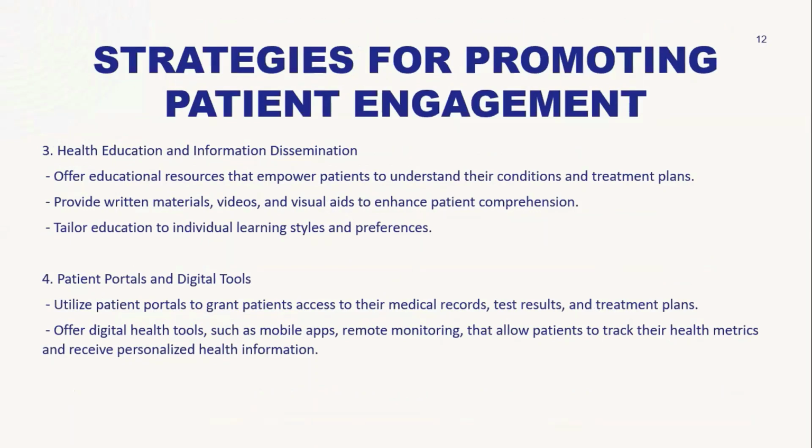All right. Three, health education and information dissemination. There's some big words there. So basically, offer your patients the educational resources. Look back to that case study that we just looked at. Maria has been struggling to manage her diabetes. The primary practice says, hey, we've got these educational sessions we'd like you to come to. So we're offering that patient some educational resources that are not just here's a pamphlet, read it, but they're interactive or conversational or whatever way that the person best learns, to empower them to understand what their condition looks like and what the treatment plans are going forward.